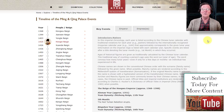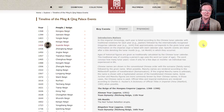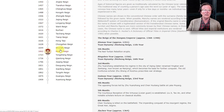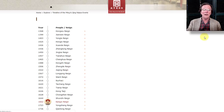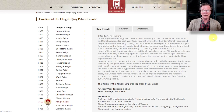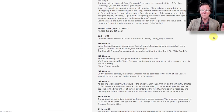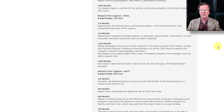The other thing we found on here is the Ming and Qing Palace events, the timeline of the emperors. This is maybe the best index I've seen going through different periods. Let's go down here and say you want to see something to do with the Kangxi period, and you click on that, and it'll load the page. Takes a second. All right, and here it is, and this is his life in a timeline, year by year, second month, third month, tenth month. There's a lot on here.